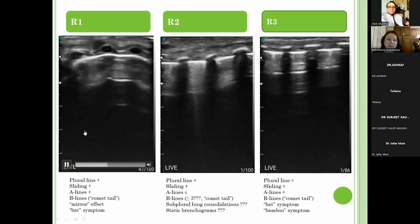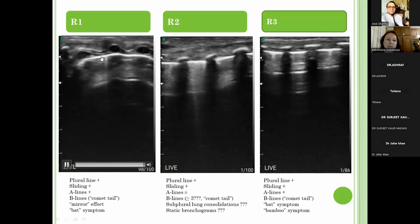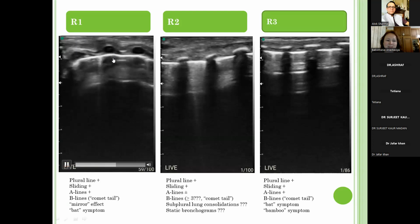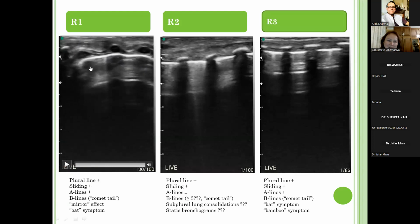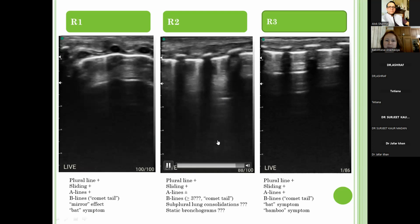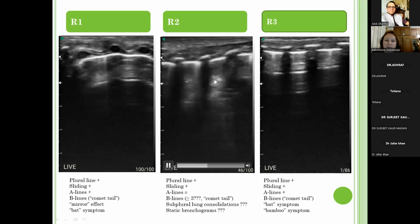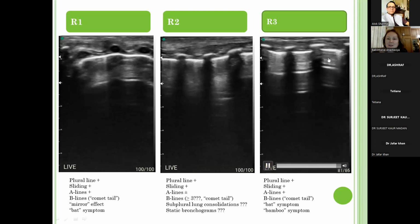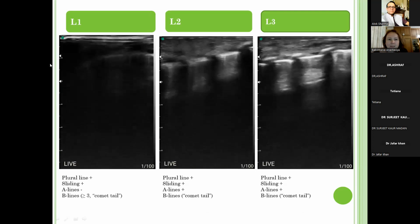Right side. R1, nice A lines, sometimes B lines like a comet tail, but also a very nice mirror effect. Very nice bat sign. R2 again, nice A lines, B lines like a comet tail, sometimes maybe more than 3, for example in this area. R3, very nice bamboo sign, and B lines like a comet tail, and nice sliding, very nice pleural line. And left side.